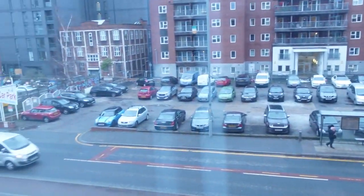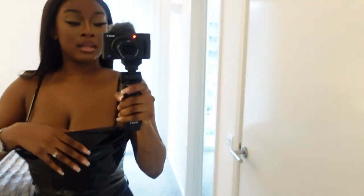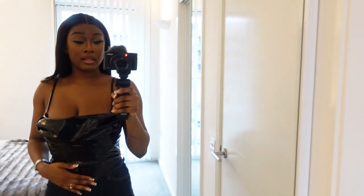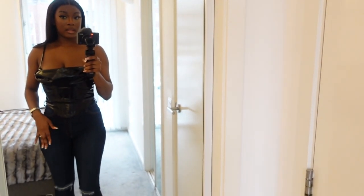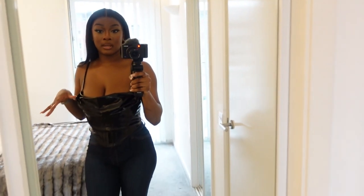We are ready to go. The weather's a little bit not it. It's very much gray. So my outfit, I am wearing this lovely, this strap is the wrong way around, wow. This corset from House of CB is a size medium. These jeans from Fashion Nova, I got these last year, so I don't know if they're still in stock. I think this is Mistress Rocks actually. I don't know if it's House of CB, but I picked it up in the store.